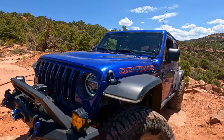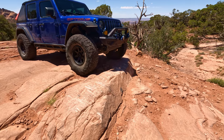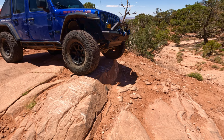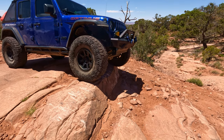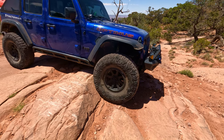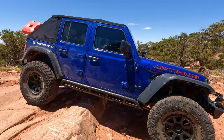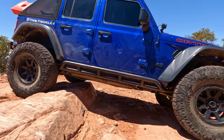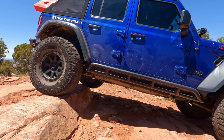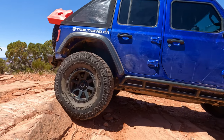This section here has got some interesting climbs and some nice shelves. This is waypoint 5 on Trails Off-Road, and this is kind of the most difficult section here. You gotta just pick a really good line so you don't smack anything real hard. And when you're coming down off these, take it real slow so your suspension doesn't bounce and you end up smacking your rear bumper. But Katarina is doing a phenomenal job on here. And this really is a fun section.